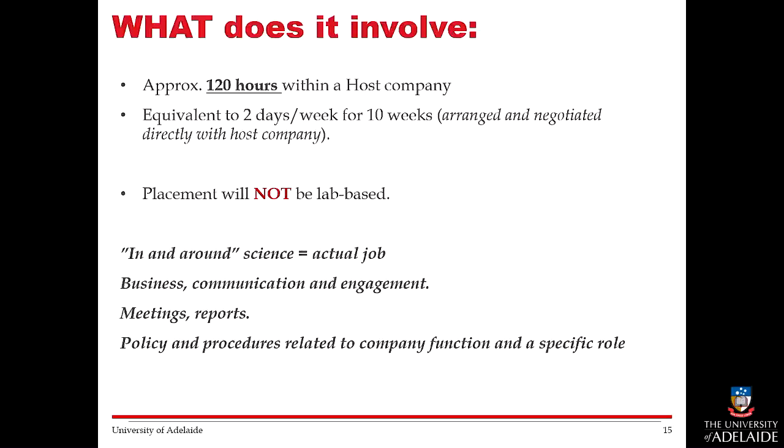Okay, so what does it involve? I've mentioned this previously. It's equivalent to a three unit course. So it's approximately 120 hours within a host company, which is about 2 days per week for 10 weeks. And this, I'll emphasize again, is arranged and negotiated directly with a mentor that you have within the host company. Industry, government and companies don't work by semester-based systems. So sometimes we need to negotiate with them the times that best suit them and you. The internship program is open and is offered for semester one, semester two, but also through winter and summer. So we can be very flexible with when you do the actual internship and when that sits within your program as well.